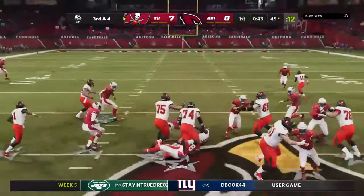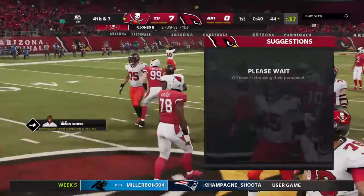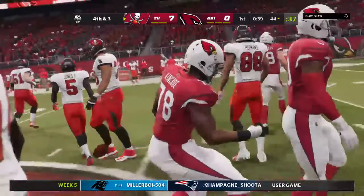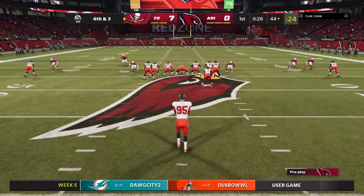The option, it's Jones. And they'll get him down about 3 yards short of the first. Just a 1-yard pickup there, and it'll be 4th down. So on now is the Clemson man, Bradley Pinion, to punt this one away.